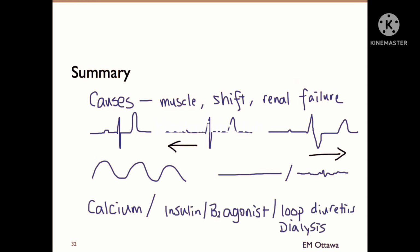Hyperkalemia is one of the most often seen electrolyte abnormalities in the emergency department. Because the patient can get really sick quickly, we need to know our management very well.